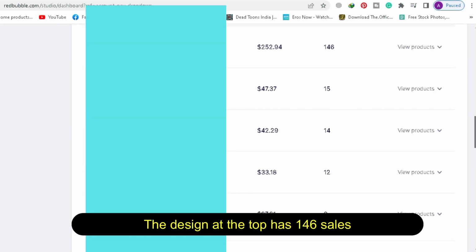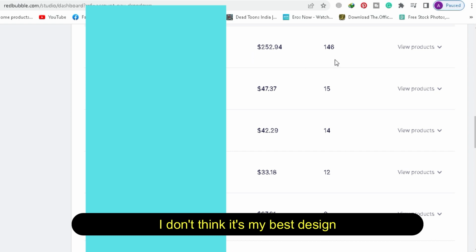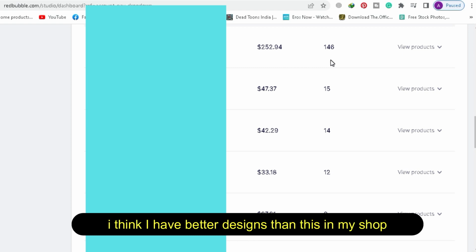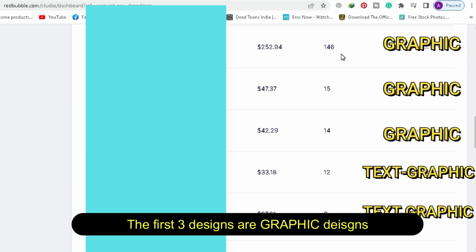The design at the top has 146 sales, which means 43% of my total sales. There is a huge difference between the sales of the top 2 designs. And the interesting thing is, I don't think it's my best design. I think I have better designs than this in my shop. You never know which one's gonna sell the best. The first 2 designs are graphic designs, and the bottom 2 are text graphic designs.